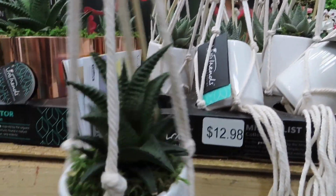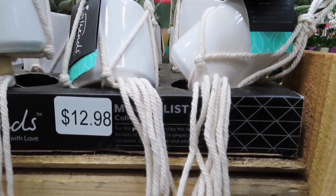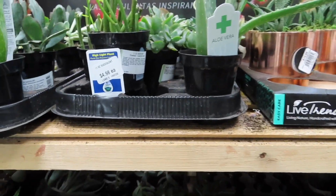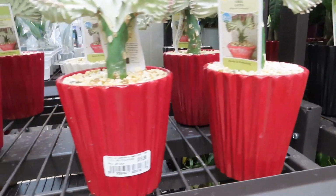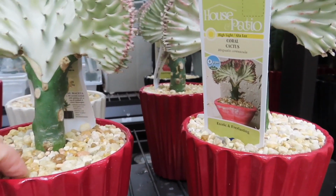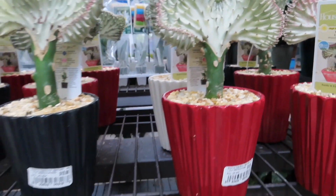This one is only $30 here. Oh, really? Yeah. That's cool. They have more? I don't have one. How much is it? $15. This one is the crested euphorbia, but it's trapped. It's like it cannot move.